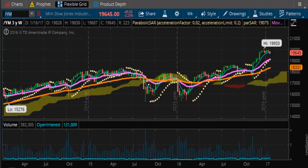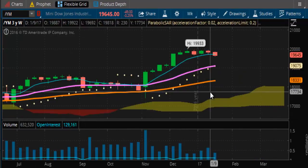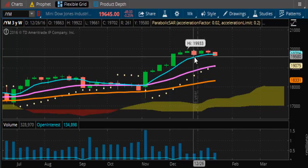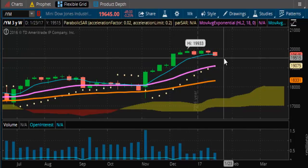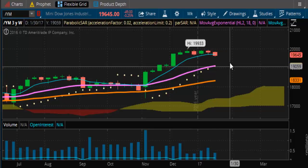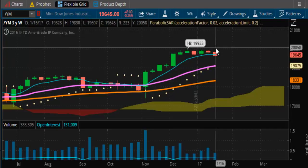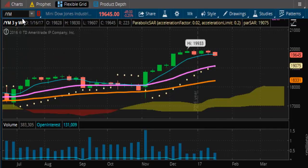You can see here the Dow on the weekly chart is really hanging out up at these levels too. It's just elongated here. It's just dragging out this consolidation outside of the Kumo cloud of death. And we have no direction. It's still bullish in its complexion.